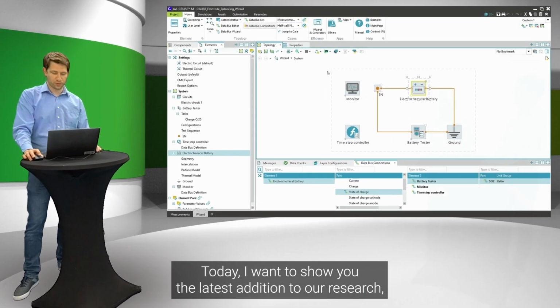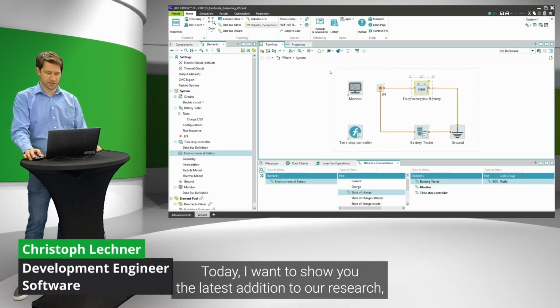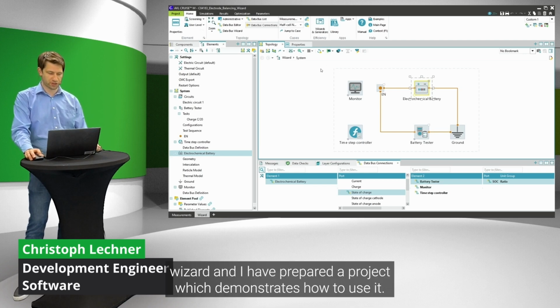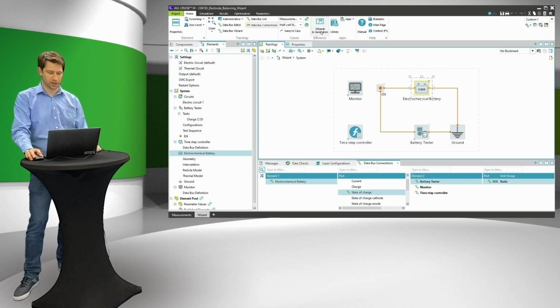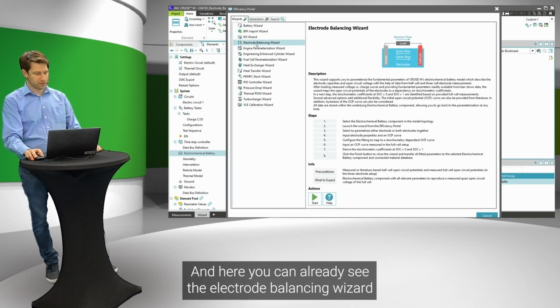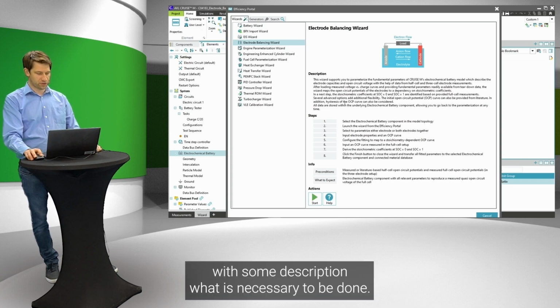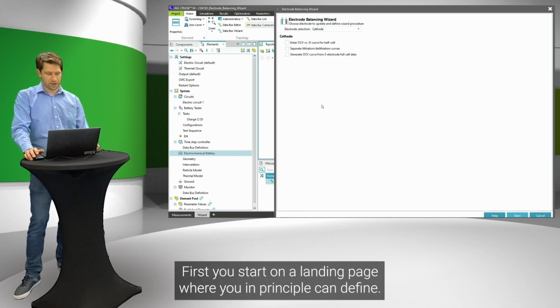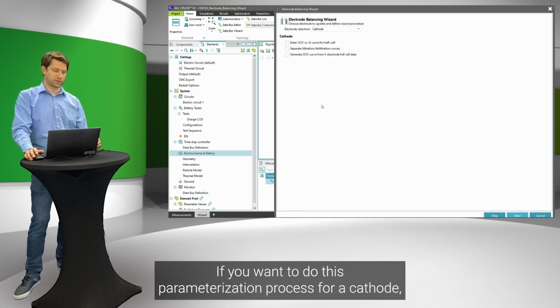Today, I want to show you the latest addition to our wizards, namely the electrode balancing wizard, and I have prepared a project which demonstrates how to use it. So I'm going to start it by going to the efficiency portal, and here you can already see the electrode balancing wizard with some description of what is necessary to be done, and I'll jump straight to it and click on start.